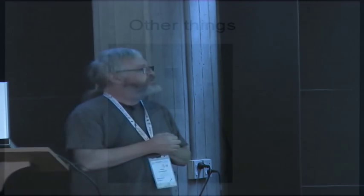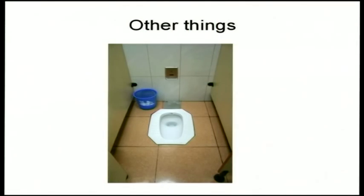There are other things you have to get used to. If you do go to China, you should carry, if not toilet paper, something that will substitute, because it's not necessarily provided in public places. You're expected to provide your own. It's just a different way of doing things, and if you're not prepared, you will be disappointed.